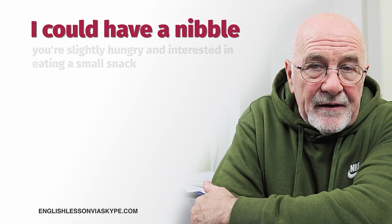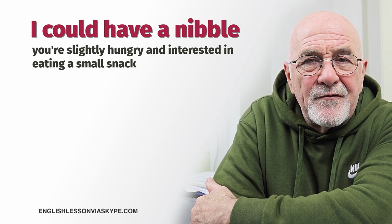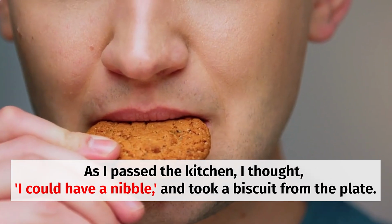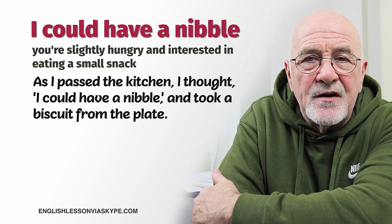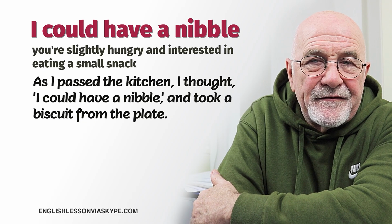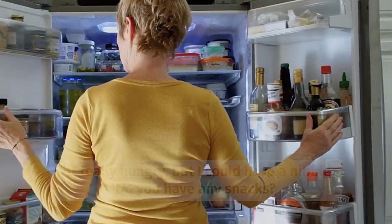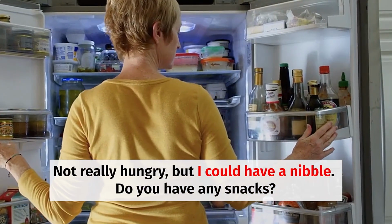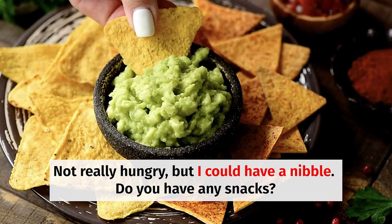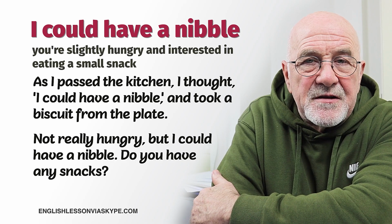Or a nibble. Yeah, I could have a nibble. Now, a nibble, again, is something very small. If you pick up a biscuit and you bite little pieces from it, you nibble on the biscuit. Or if you see a squirrel or a mouse, they nibble at the food. They don't take big chunks. That's just the way they are. So if you said, yeah, I could have a nibble, it means I could have something small, not something huge. But yeah, it would be appetizing and enjoyable, but it's not something big.